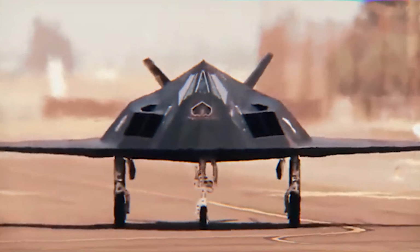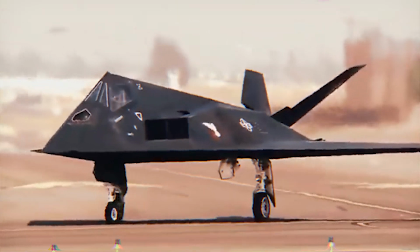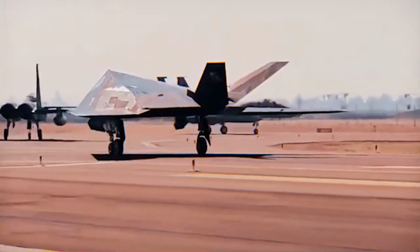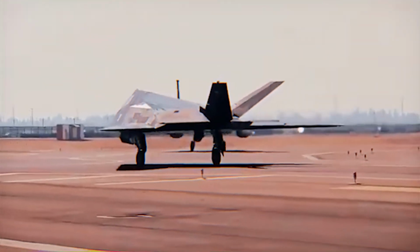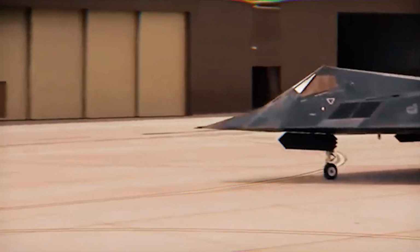Iraq, under Saddam Hussein, had invested heavily in radar and surface-to-air missile systems designed to deny airspace to attacking forces. Conventional aircraft risked catastrophic losses.